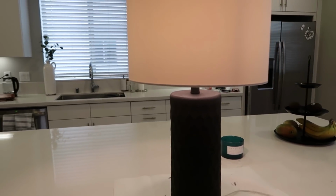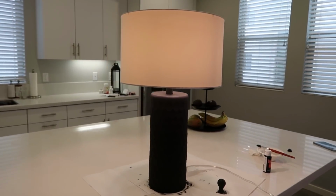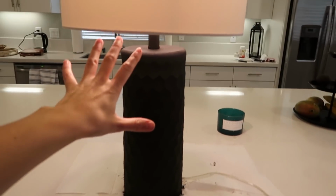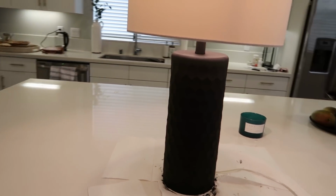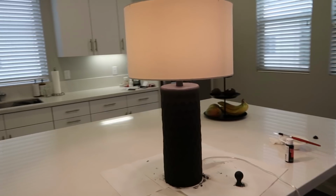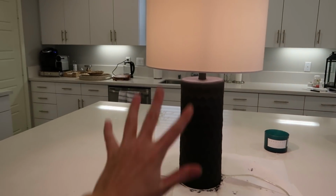This looks so good. Way better. This is like a brand new lamp now. It actually gives off this matte, kind of dusty black color, and I think that makes it look so cool. It really makes it look like a stone lampshade. I would have bought this if I found it black like that.